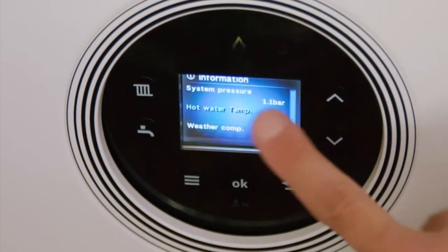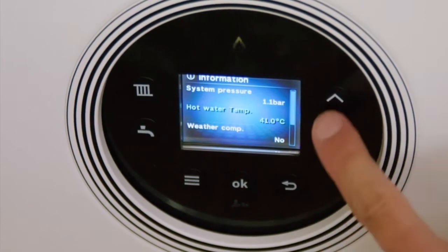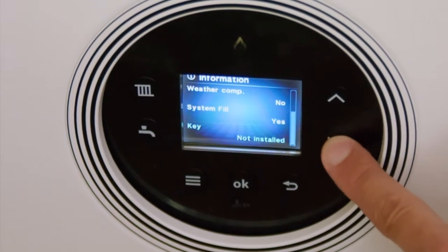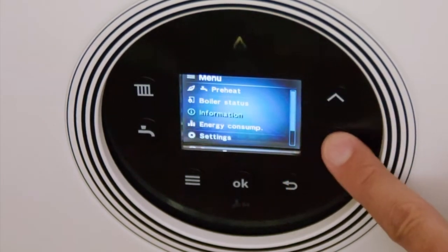Now we're in the boiler information, which gives us the status of the boiler. So things like what the water pressure is and what the temperatures of things are and whether we've got the preheat turned on or not.